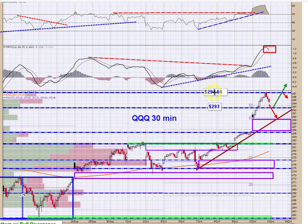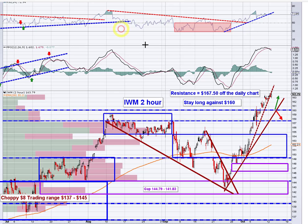I have this marked at 297.50. Buy above that level. 293 is first support. 289.50 is second support, with the trend line coming in. So again, that would be a good place to anchor along in my book.